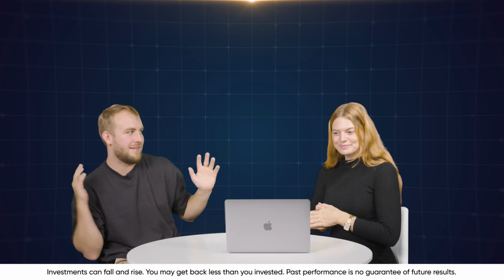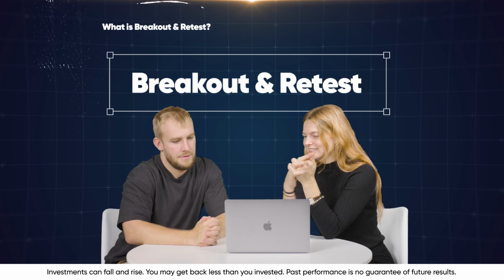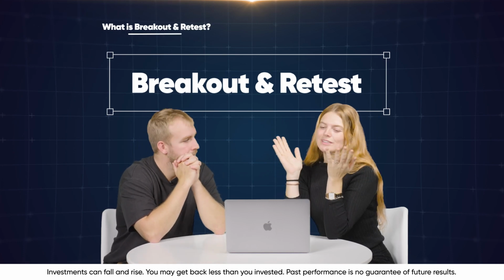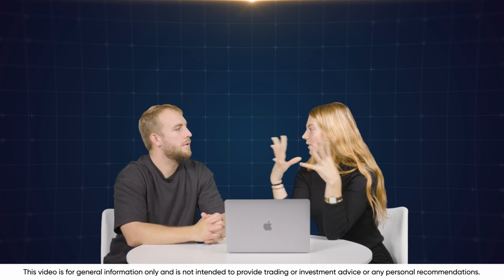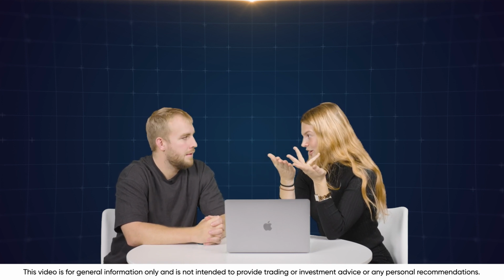What we're going to be talking about today: is it an indicator or is it a technical strategy? We're looking at a chart pattern: breakout and retest. We talked about support and resistance levels, and it's very similar to this. In fact, the basis is pretty much the same. It's just that you're looking for a specific instance within those support and resistance levels. So, let's jump onto the chart.